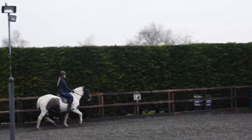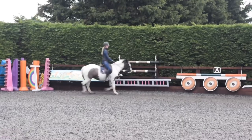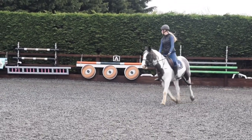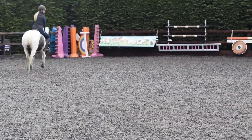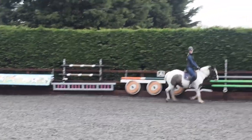And then we trot round to the other side of the school and do it from E to B, and then obviously back round to E as well. So we're just trotting around. And oh no, this is the exercise. Obviously I do my 20 meter circles at B and E, and then I do a 10 meter circle at A and C as well, to make it a bit different.